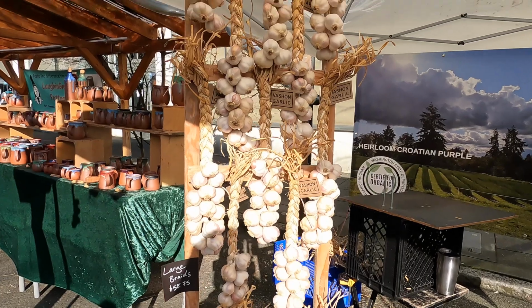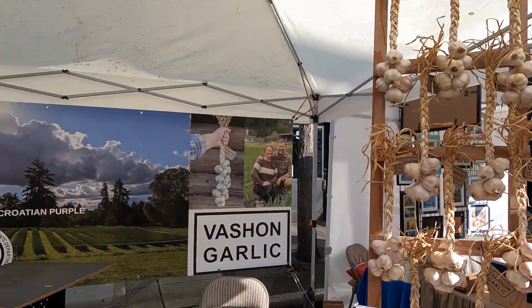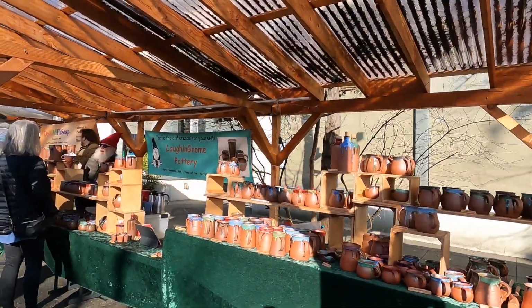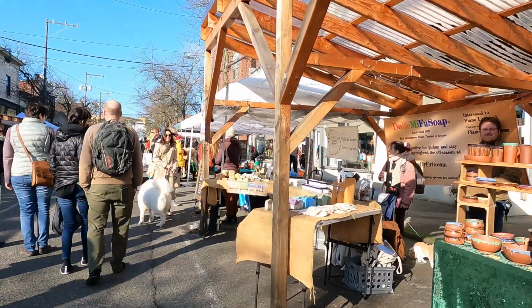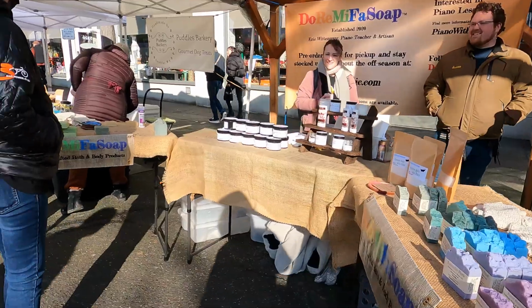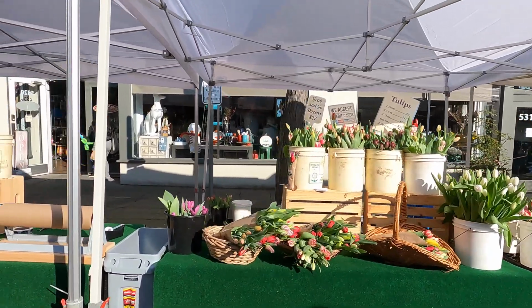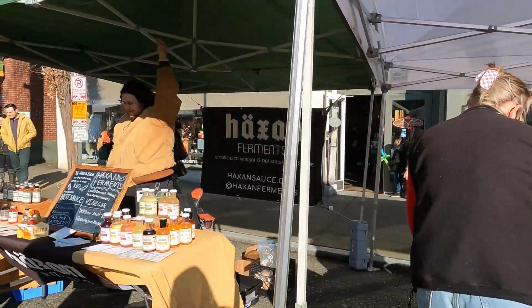Here I am walking by quite an interesting thing. It's dried garlic hanging. It's called Vlachan garlic. In this booth, the lady is selling handmade soaps. It's quite early to see the tulips already in the market being sold.